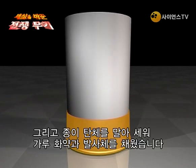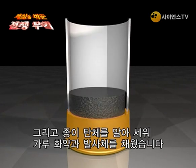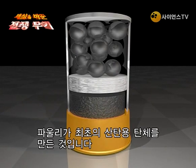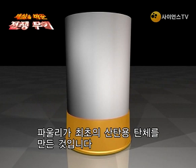Secured to the base was a paper tube, into which went powder and shot or ball. A firing pin was housed within the mechanism. In effect, Pauli had developed the first shotgun cartridge.